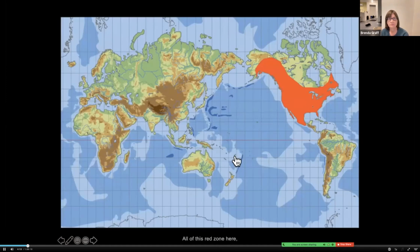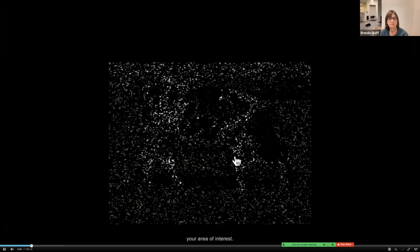All this red zone here, most of North America, some of Central America, is the known native range of our great bald eagle. All the rest of the world, that is not a native species. So when we talk about a native species, and we have to know native to know what's invasive, we have to be talking about a specific place. Specify our place. Do we mean the city of Richmond, Central Virginia, Virginia, the Mid-Atlantic region, North America? You have to specify your area of interest.